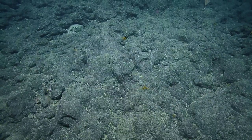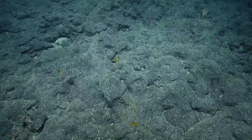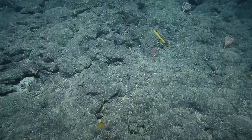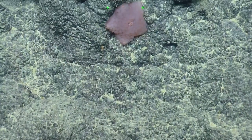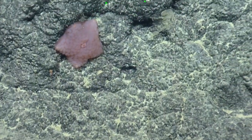A little shrimpy thing in the Atlanta cam. And there's something purple. Oh, nice star here. Let's look at that star, please. Zoom in on the star. Ooh. Please, zoom in. Whoa. Love. That's so brainy. Cool. Oh, it looks brainy. Say brain star.